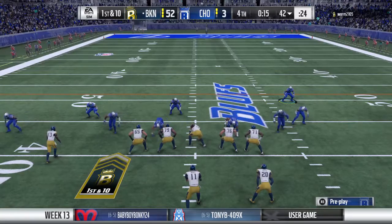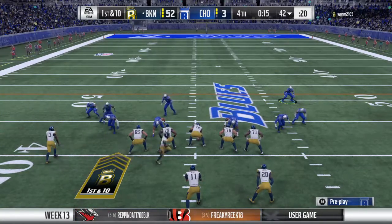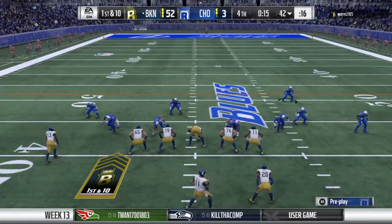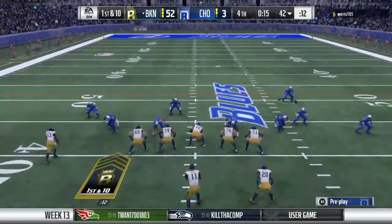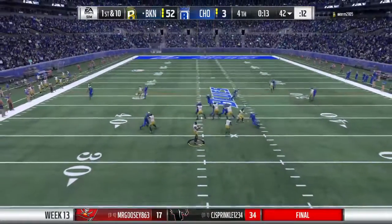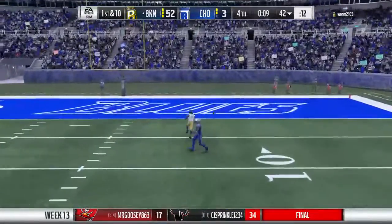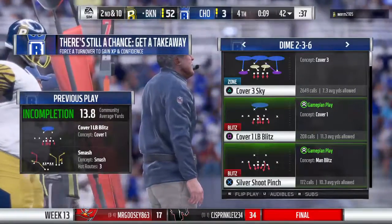So the D-line's going to spread out. Slot man moves right. Wentz to throw. He's going to air one out. That'll be incomplete with 9 seconds now showing on the clock.